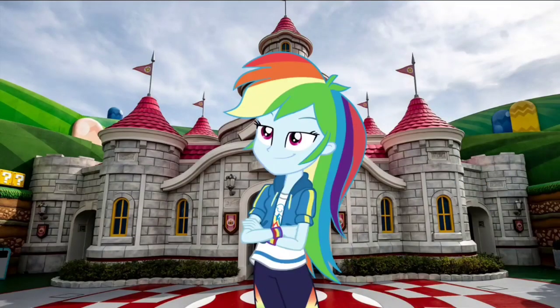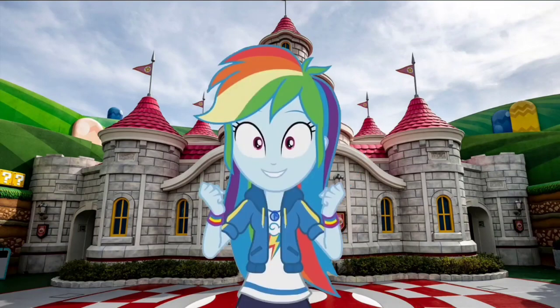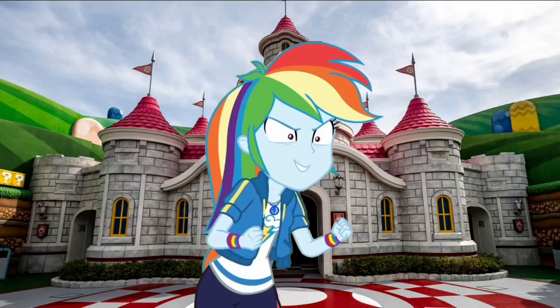And we have all three clues. Oh, we have all three clues. You know what that means? We're ready to sit in our thinking chair! Thinking chair. Let's go!